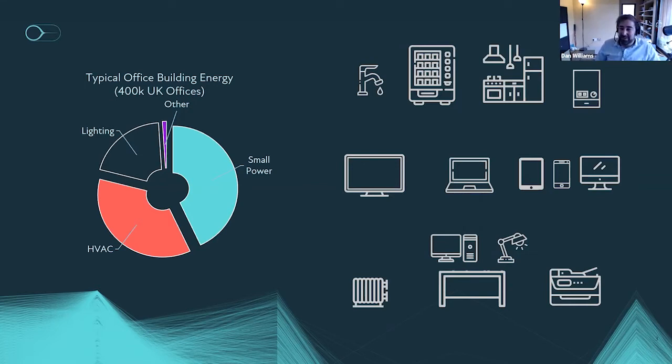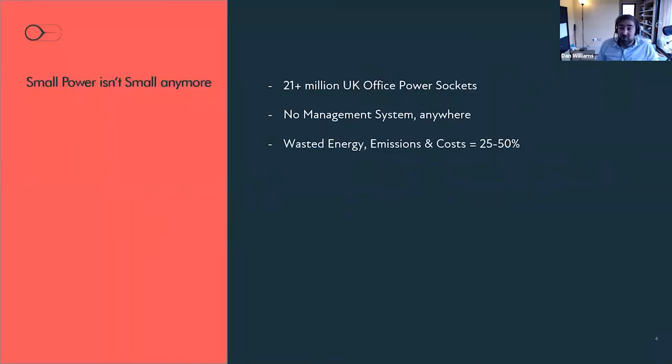Individually, these devices don't really use much power, but when it's scaled across an entire building, it becomes really significant in terms of its energy consumption. So really, small power is definitely not small anymore. It should really be termed large power, right? But these days, it's becoming more and more present, and it's growing all the time with more and more devices.